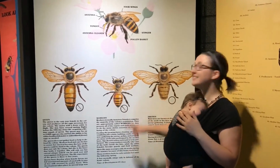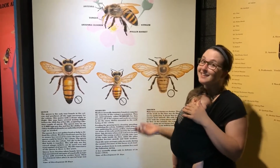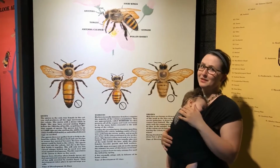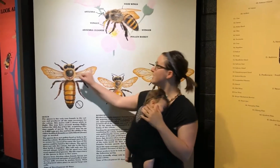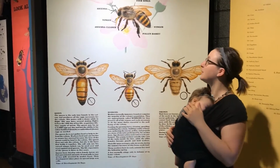So the worker bees, the females, they do have a stinger, but they really don't want to sting you. When they sting you, they actually die. So they're actually pretty docile, and unless you accidentally step on them or if you're swatting at them, that's really the only time that they're going to sting you. The queen bee, she usually just stays in the hive, so most of the time you're not going to ever really see a queen bee.